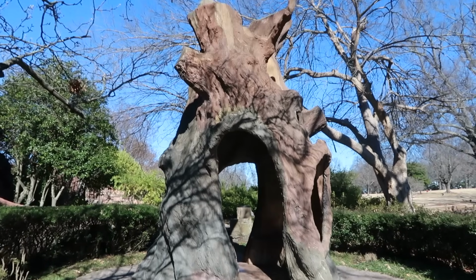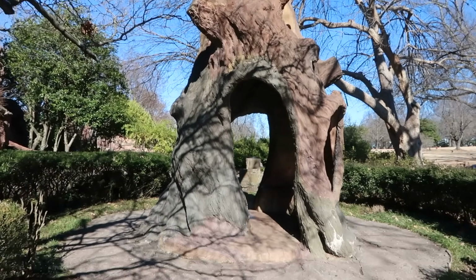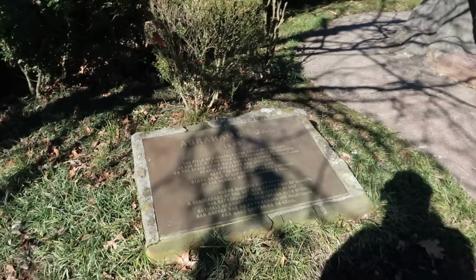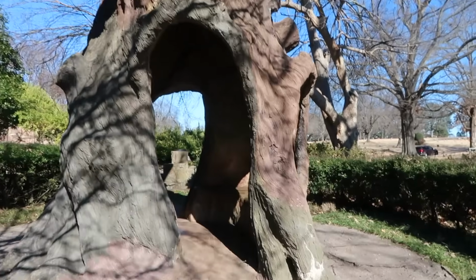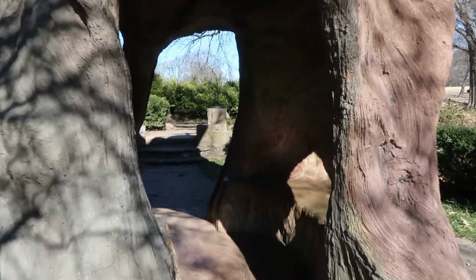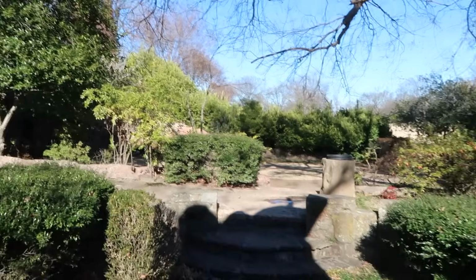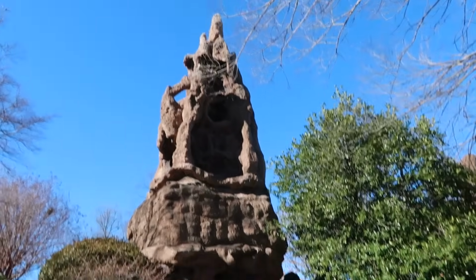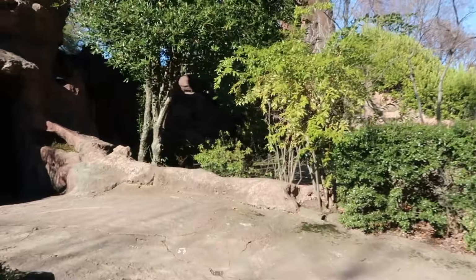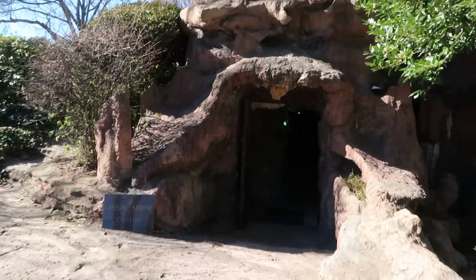See this interesting looking tree here. Actually, again, this is concrete meant to look like wood. You can see this here is called Abraham's Oak, as it's helpfully labeled. So I think we can actually pass through Abraham's Oak here as we make our way into the grotto. Here's the official entrance to the grotto.